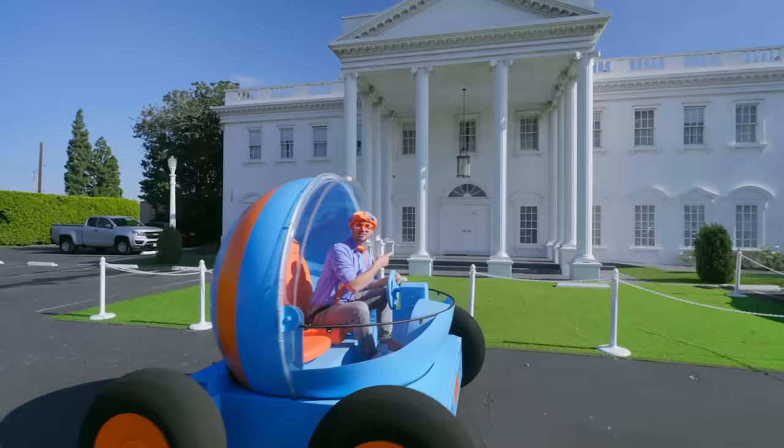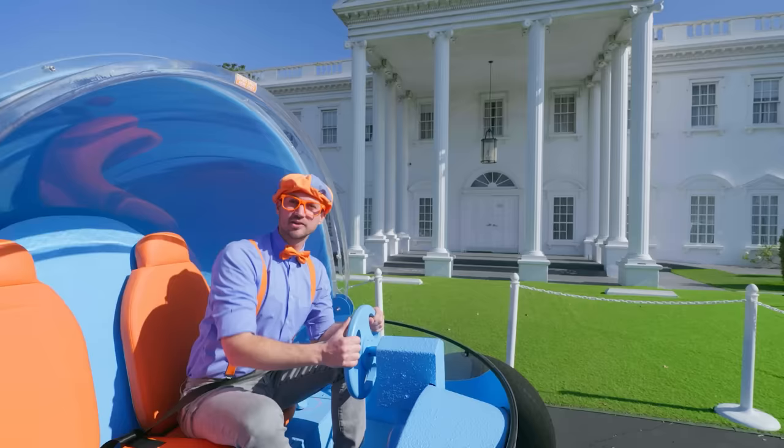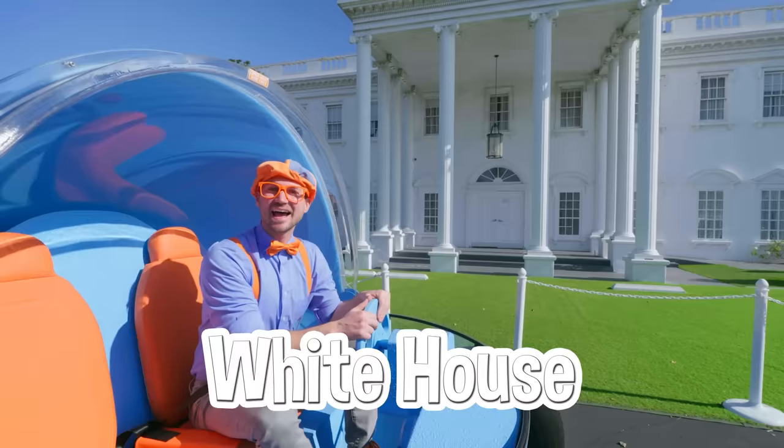Look at this house. Whoa, it's really white. And you know what it looks like? It looks like the White House. Yeah, the White House is where the President of the United States lives. Whoa, what a cool looking house.